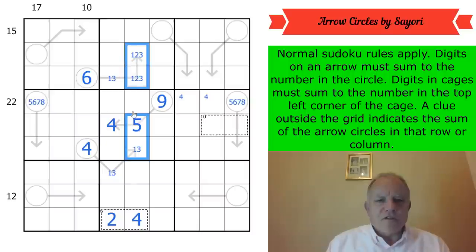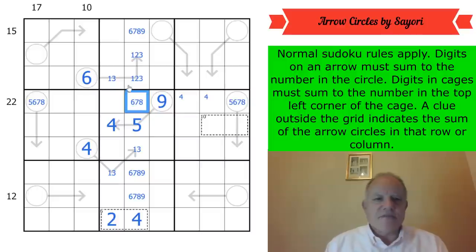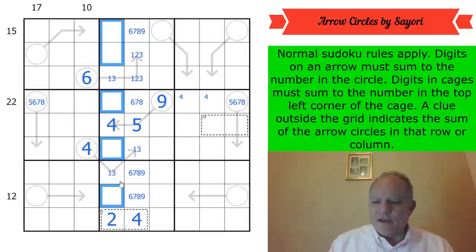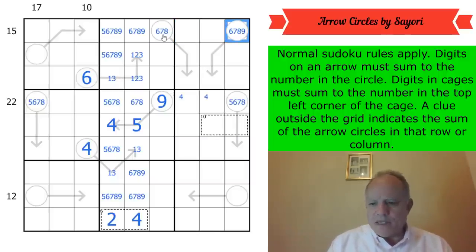Okay, we've got a 1, 2, 3, 5, 4 quintuple there. So I'm going to actually bother, because my name is Pencil Mark, filling in 6, 7, 8, 9 as candidates. And actually in this, we've got 5, 6, 7, 8, 9. This might yield something interesting at some point. Or maybe not. There's a 4 somewhere here. It can't be there. Oh, there's a 15 total up here. Yes. Right, so this is either 6, 9 or 7, 8 as a pair. And that can't be 9, so that can't be 6.